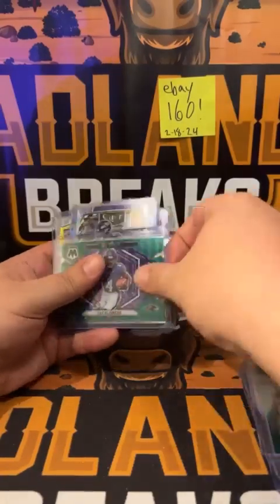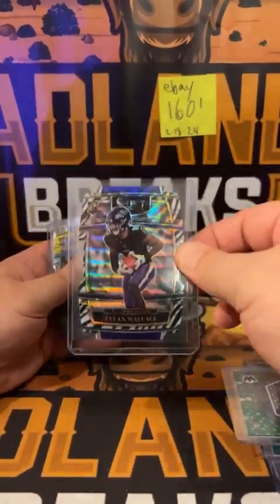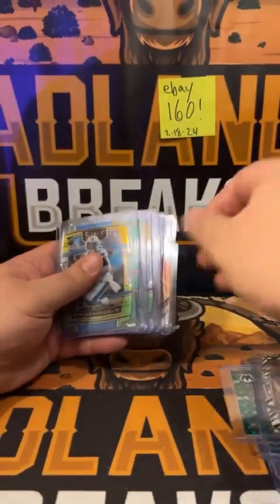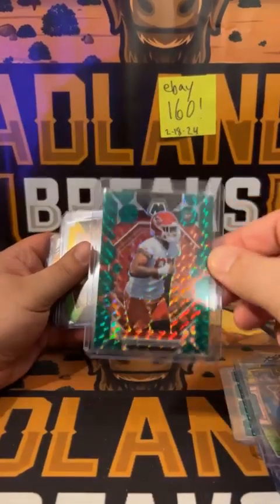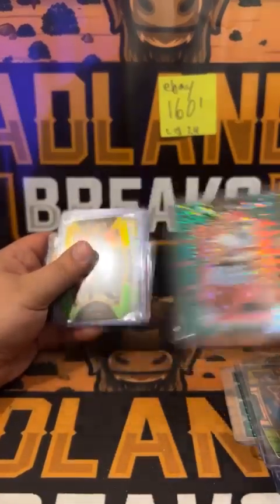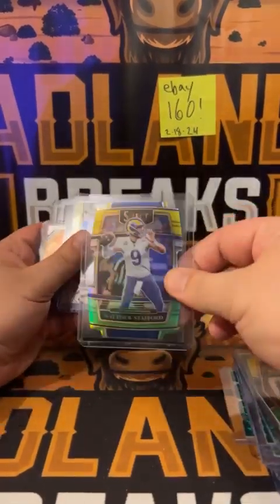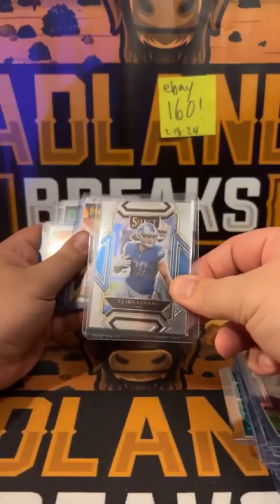There's JSN. There you got Zay Flowers, your NFL debut. There's our zebra. It is Tylan Wallace, but the Ravens, I mean, there you go. You got the case hit at least. There's Terrace Marshall for the Carolina Panthers. Felix Anudike-Uzomah for the Chiefs. You got the Aaron Rodgers die cut. You got the Matty Stafford die cut. So quarterbacks in this break for sure. Just not the two biggest ones we really wanted.